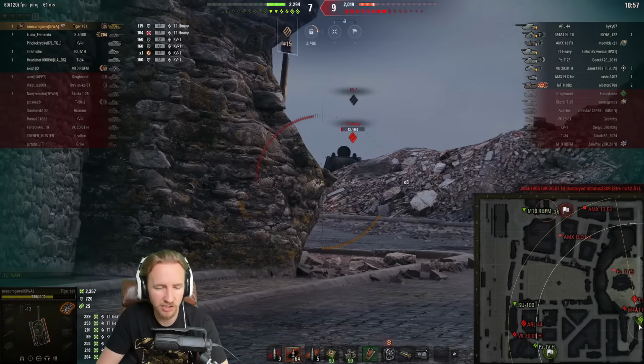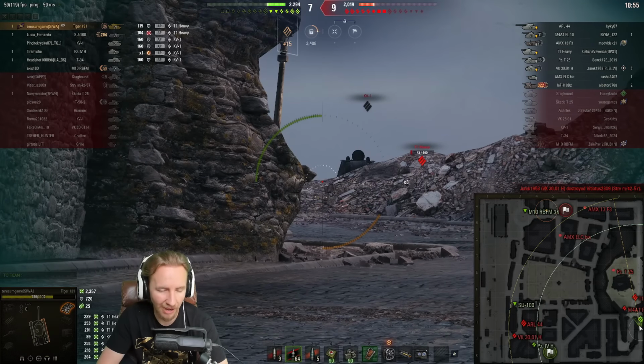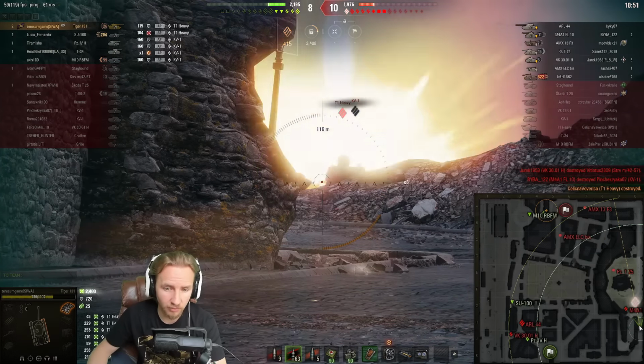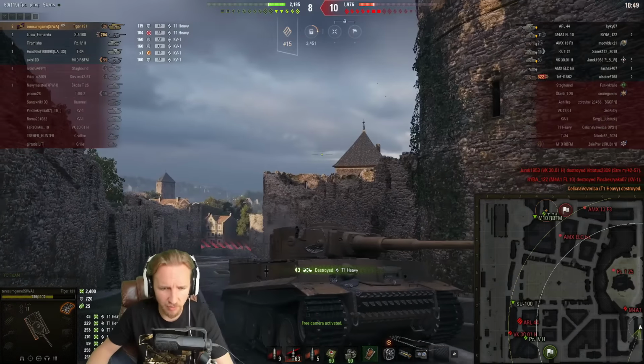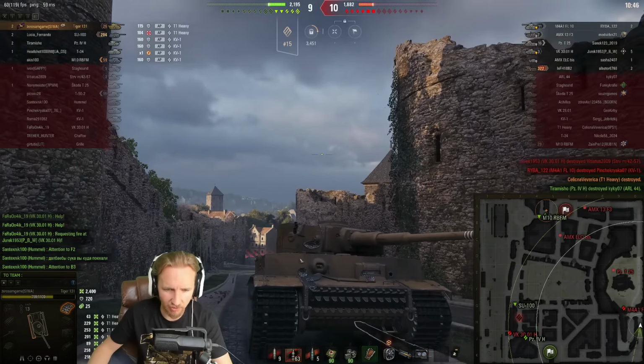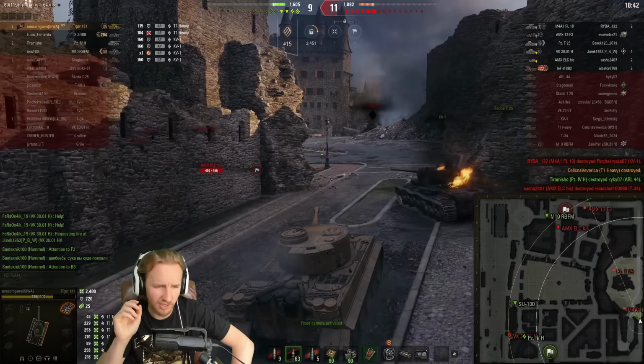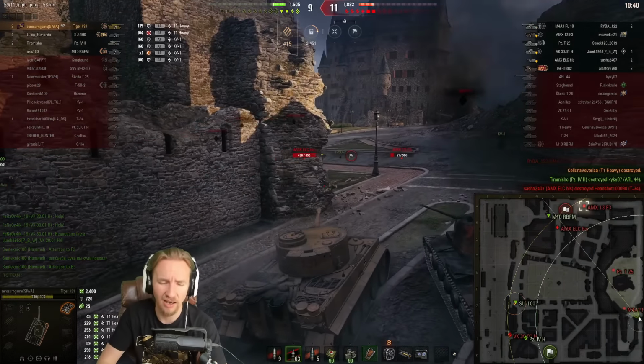And Zero Sum Gamer is just showing you some great plays here as to how you have to use the Tiger's armor. Angling like this still works a lot of the time because you're making it so that they really have to hit this area here when you're angled like this, and a lot of people miss. They shoot the tracks. They don't have good gun handling, and they don't have good accuracy at low tier.